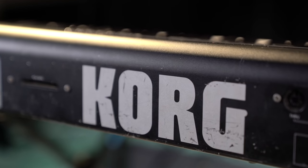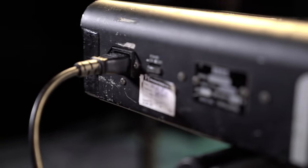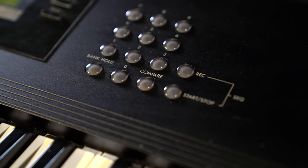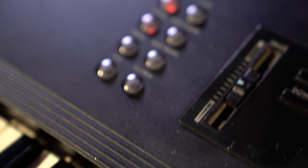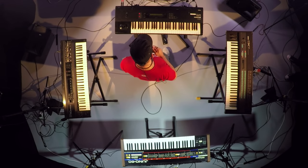Today I've got an old friend here, the Korg M1. I was a lucky owner back in the day. It came out in 1988 and it was really, really successful. Everyone had this in the studio. There were tons of hits done on this, from R&B to house, pop music.